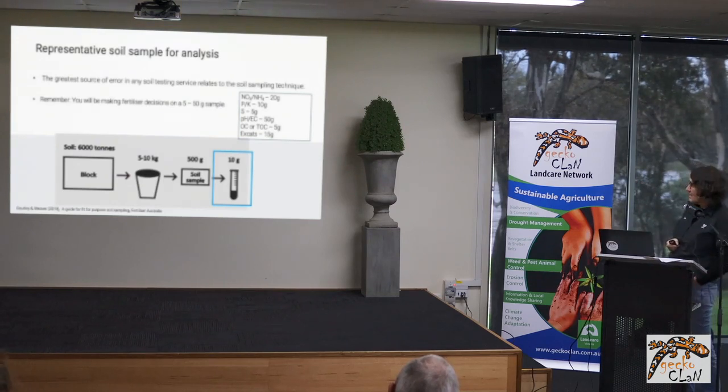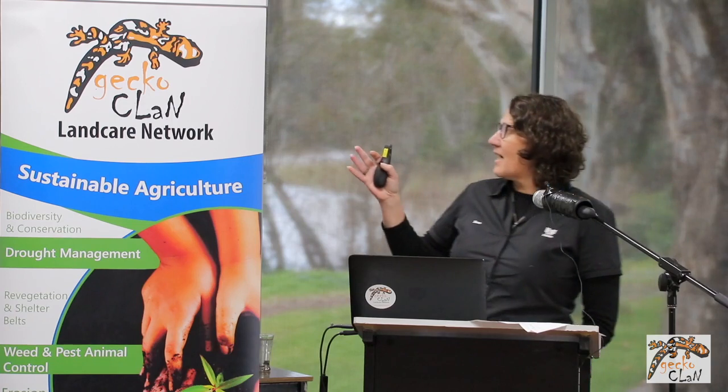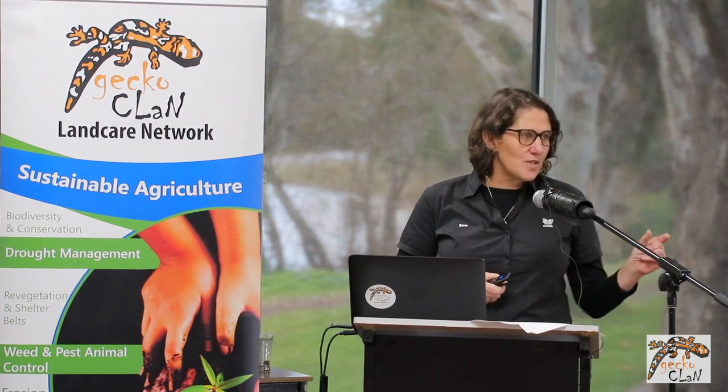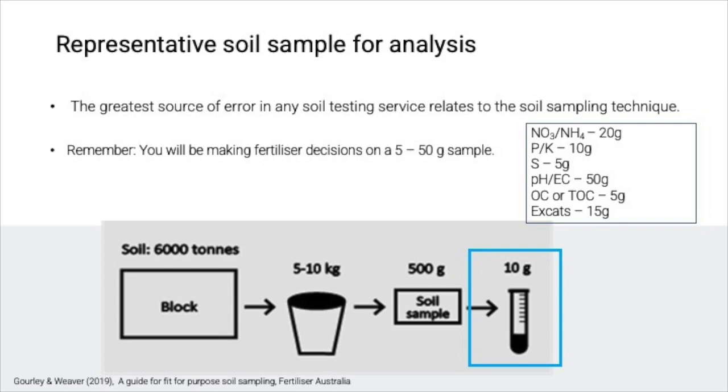And I thought last night I'd put up our minimum dry weight for those tests. And those tests are probably the tests that you utilise in your normal agricultural packages. So if you look, your nitrate nitrogen tests are about 20 grams of, and I say prepared dry weight. So that's been dried and ground, so we need about 20 grams to do that analysis. If you look down the list, phosphorus is 10, sulphur is only 5 grams, so is our organic carbon and TOC, they only need 5 grams. XCATs are 15 grams, and your pH and EC, because we do that together, we bundle that, that's 50 grams.